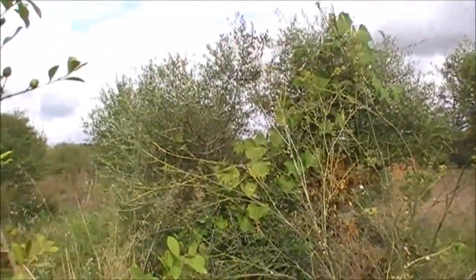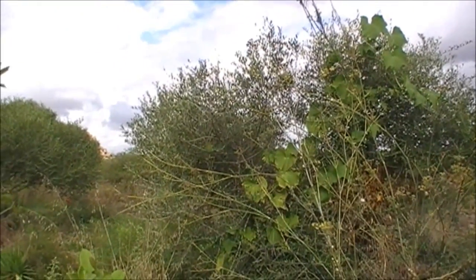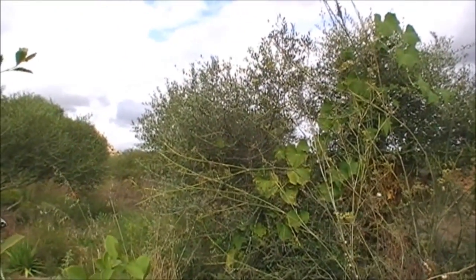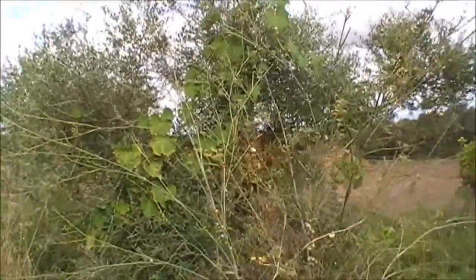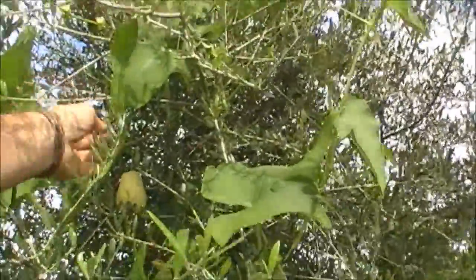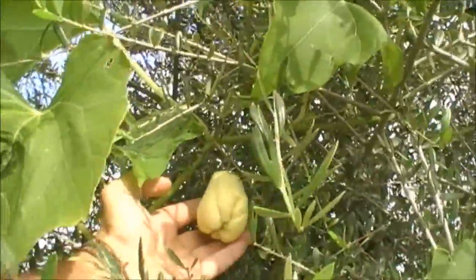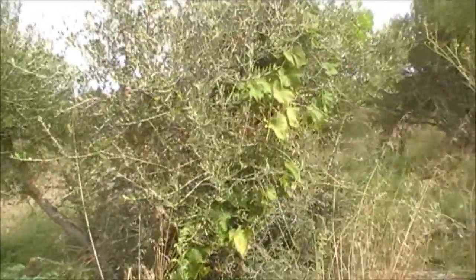Here we have a shushu. It's also an amazing plant. One of these plants can produce 50 kilos of a very good fruit that you can use as a substitute for potatoes. Here we have the shushu, and it's using the wild olive to grow on, to climb on top.